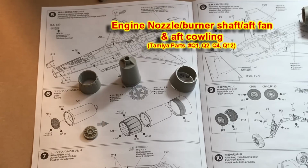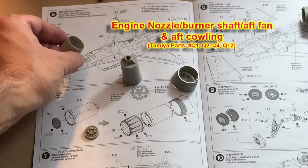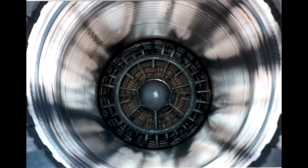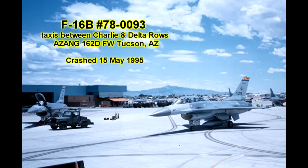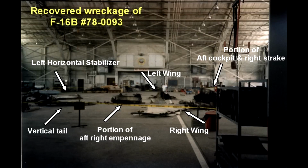Moving on to the engine nozzle, you can see that it is nicely detailed. This is an image looking down an F-16 engine nozzle, which I'll use for a reference. During my career, we lost an F-16B, which is a two-seater version of the F-16, due to an engine failure. The student pilot and the instructor pilot were able to eject safely, but as you can see, the jet was completely destroyed.